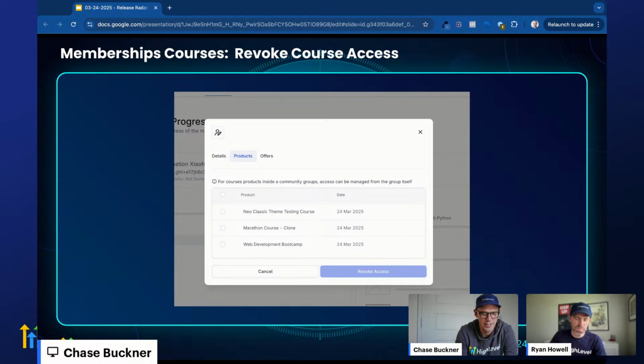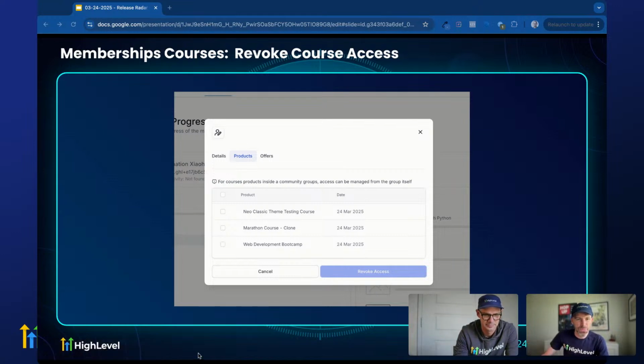Membership courses got an update. We now can revoke course access. Yes. I think before you could revoke offers, but remember you can build different courses. So maybe you have 3 or 4 mini courses, you can put them into one offer. So now you can revoke just one course without having to revoke the entire offer. All right, more flexibility. I love it. It was a request.